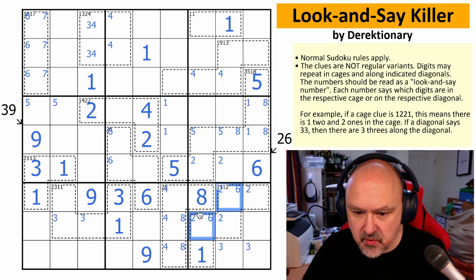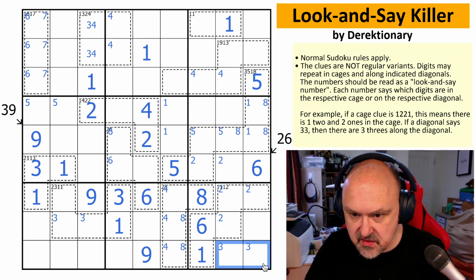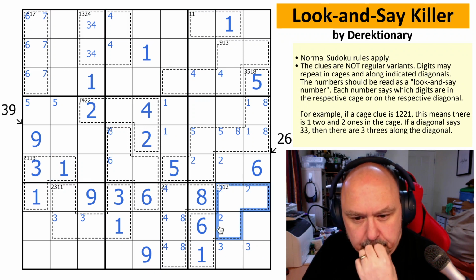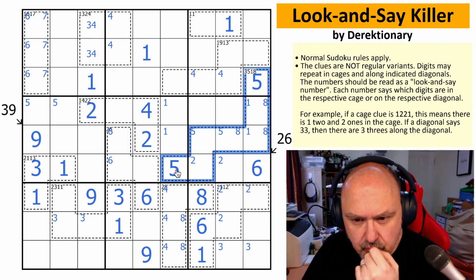Of course, 6 had to go into one of these two, but there's a 6 there. So that's not the 6. This is a 6. So that means that the 3s and the 2s, okay. It's very weird that you get so many initial placements done, and it really feels like most of the clues have been used. But I feel like I'm running out of options. That's very unusual.